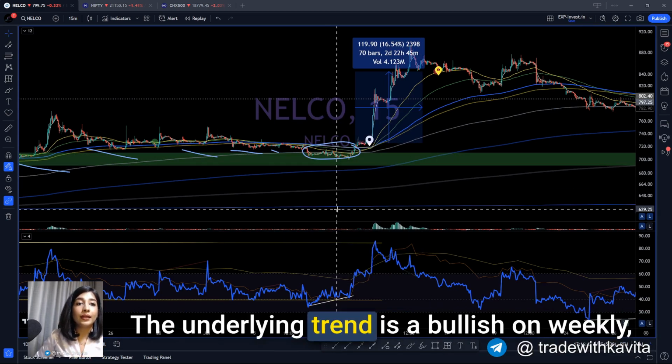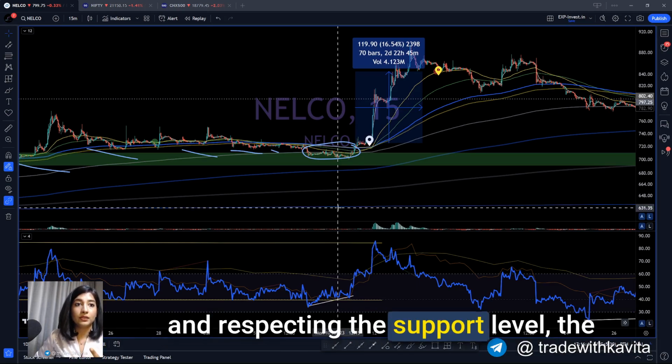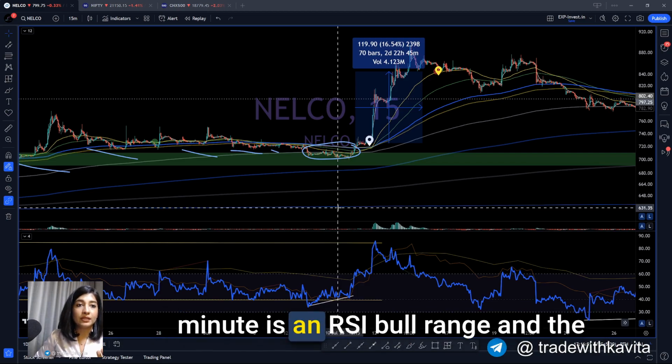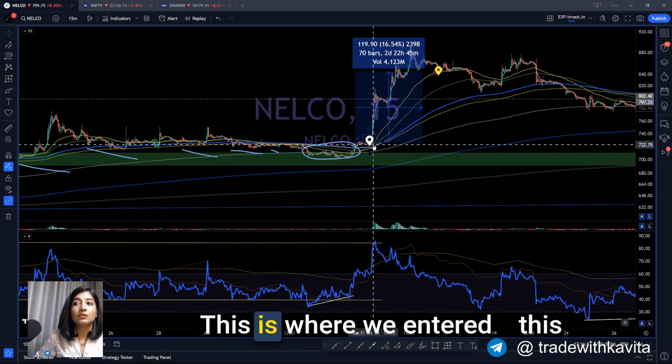The underlying trend is bullish on weekly. The stock has been in consolidation and respecting the support level. The 15-minute is an RSI bull range. The 75-minute is an RSI bull range. And the 500 EMA gives support to the price. This is where we entered.